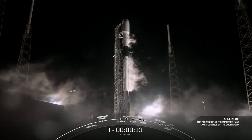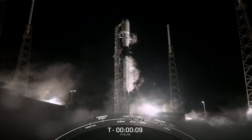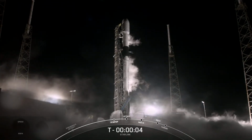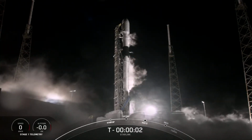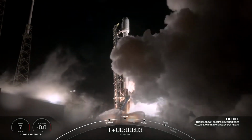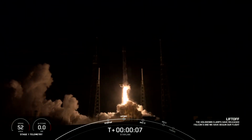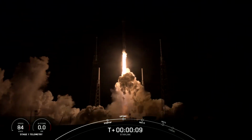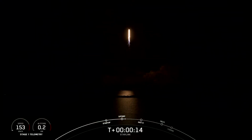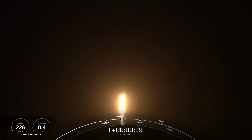T-minus 15 seconds. 10, 9, 8, 7, 6, 5, 4, 3, 2, 1, 0. Ignition and liftoff. Stage 1 chamber pressures are nominal. Vehicle is pitching downrange.